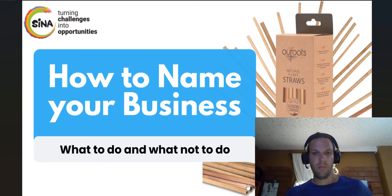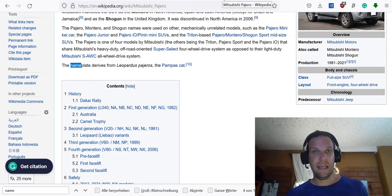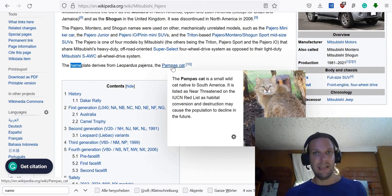And also, what does the name stand for? So there's a famous example of the Mitsubishi Pajero, which in English speaking countries, the name Pajero sounds nice and is actually based on the name of a cat. However, in Spanish, the name means something offensive, so it's not such a good idea in Spanish speaking countries. So find out what your name means by, for example, typing it into Google, looking at pictures associated with that name, what comes up, what does it mean potentially in other languages, but especially for your target group.